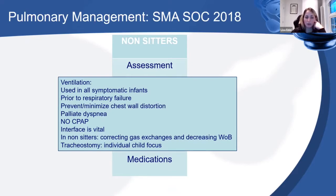Now, the use of tracheostomy is very contentious in the UK, and it's very much on an individual child basis and for that specific child. It's not common practice, and the hope with all the treatments that are emerging is that that will become less and less of a topic, although I do know of one child that has been tracheostomized with SMA1.